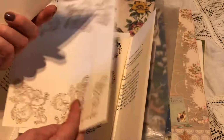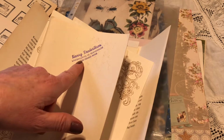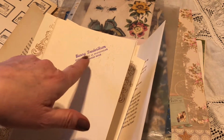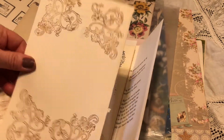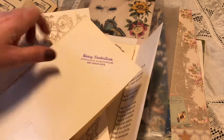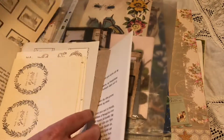Oh, and this, Karina, I love book pages that have stamps from either a library or a bookstore or such things, because they don't do that anymore. So I will have to see if I want to use, or maybe this is a double one. Yes, it is. I love these things, so I always save those if I find them in vintage books. And there we have another one. So those are great.